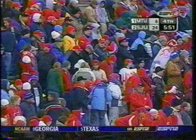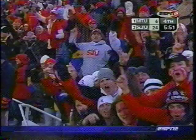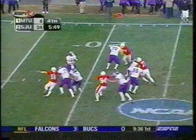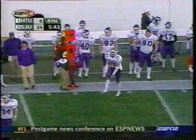So Mount Union obviously has to throw the ball. St. John's is going to be doing what they did all game. They're going to sit back in their zones and break on the football, let them catch it underneath. Burkhart in at quarterback again. He completes it for the first down to Nick Sirianni, playing his final collegiate game, a senior from Jamestown, New York.